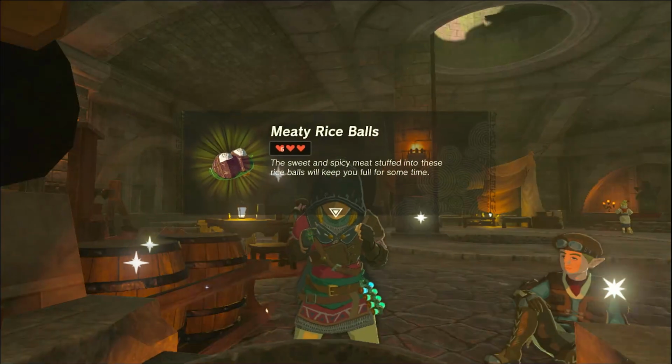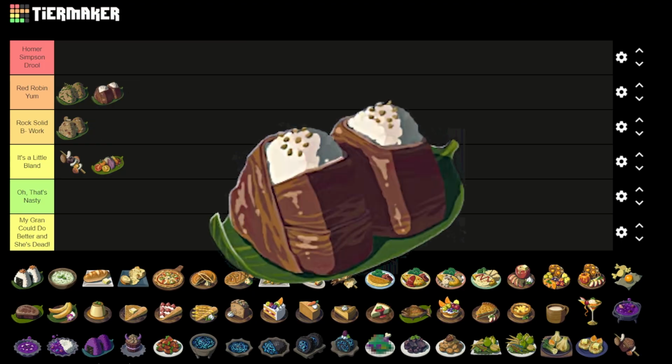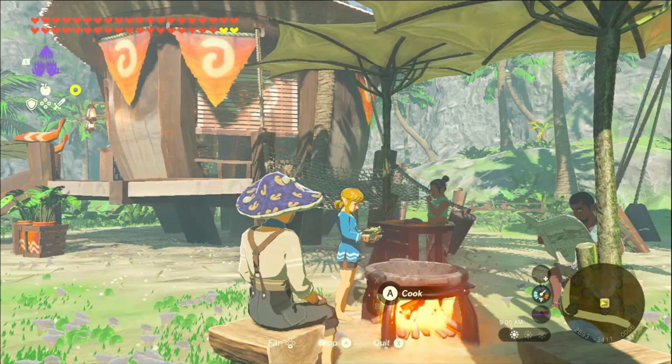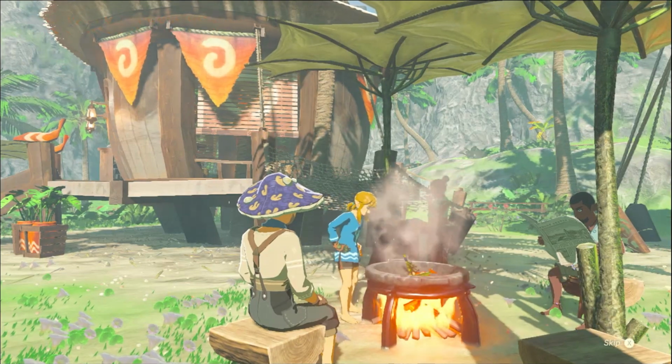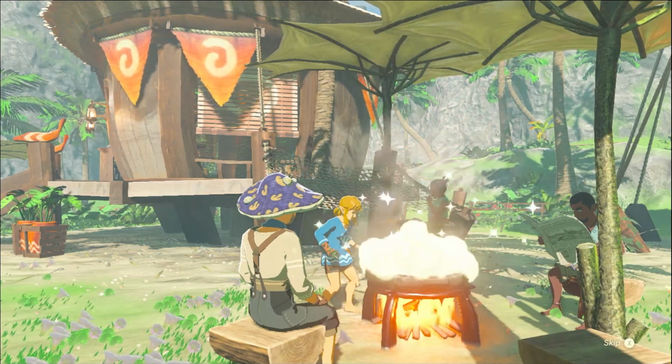Now, the meaty rice balls, we're going back up to Red Robin Yum on those. Those look frickin' delicious. There are definitely other recipes that look more delicious, which is why they're not going in the top tier, but these do look very yummy, and I would absolutely try them in real life. But alas, seafood rice balls. Now this is where I reveal to you all that I am deeply allergic to a lot of seafood, so I don't like it as a result.